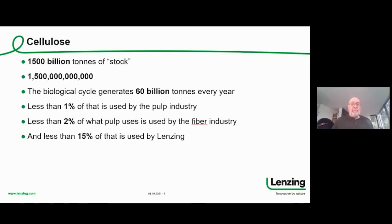So with cellulose, there's a lot of it around. If you look at the stock worldwide in terms of tons, there's 1,500 billion tons. And around 60 billion tons of that regenerates every year. And about 1% of that is used by the pulping industry. And about 2% of that 1% goes into the fiber industry. And approximately 15% of that 2%, of that 1%, is actually used by Lenzing to make their fibers. So lots of cellulose to go for.